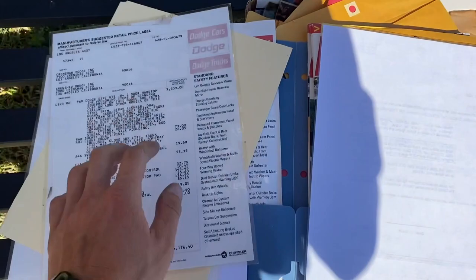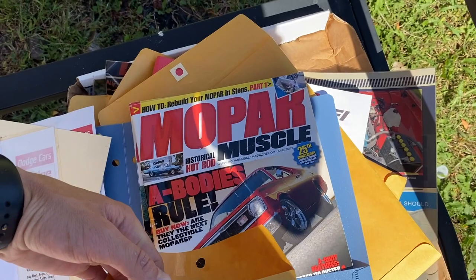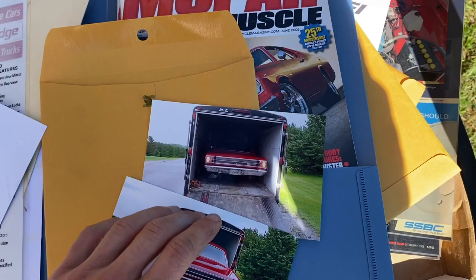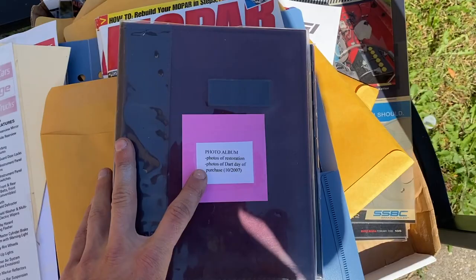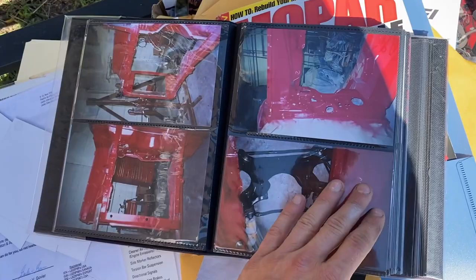It's just an empty folder. Looks like another window sticker. Laminated copy of Galen's registry. Another magazine. A couple pictures of the car. I guess moving to its next buyer. That's two manuals. And an entire photo album of the restoration on the original California car.